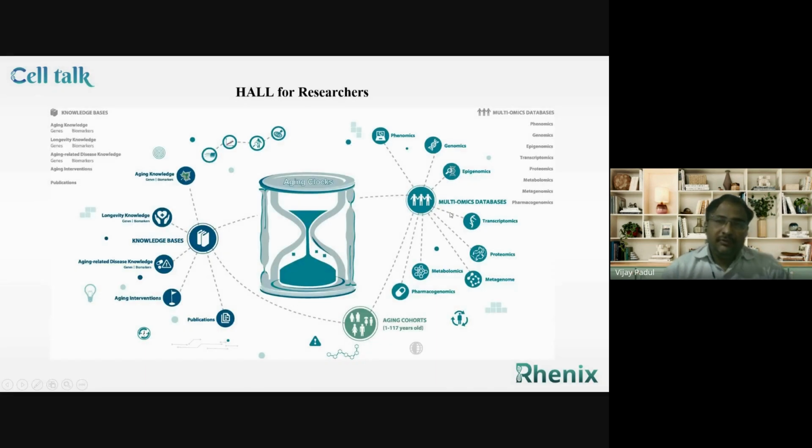This is an overview of HAL for researchers. It includes two parts: knowledge bases and multi-omics databases. Knowledge bases include aging knowledge, providing data in terms of genes and biomarkers that are affecting aging, then longevity knowledge, aging-related disease knowledge, aging interventions, and different publications in this area. Multi-omics databases provide data from different cohorts generated from multimodal analysis: Phenomics, Genomics, Epigenomics, Transcriptomics, Proteomics, Metabolomics, Metagenomics, Pharmacogenomics. These aging cohorts have data with ages ranging from 1 to 117 years.